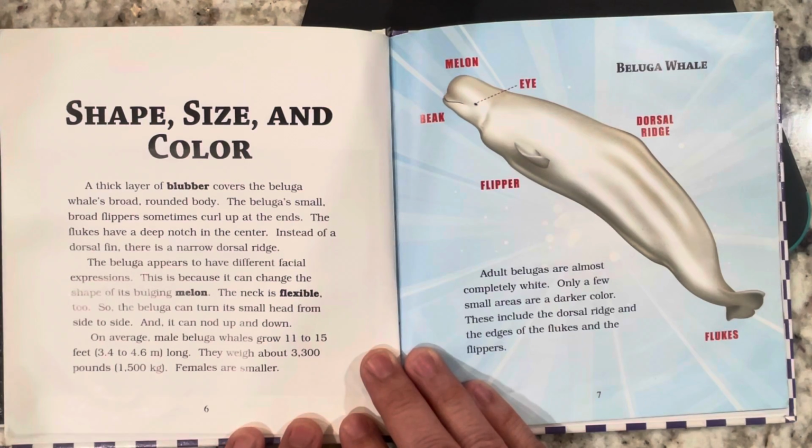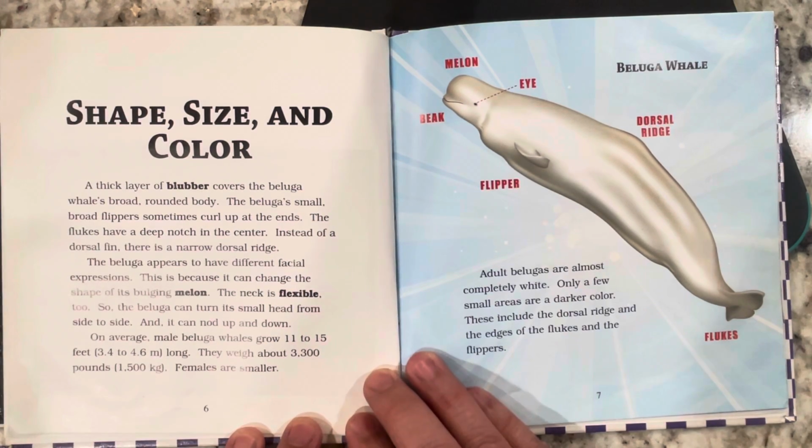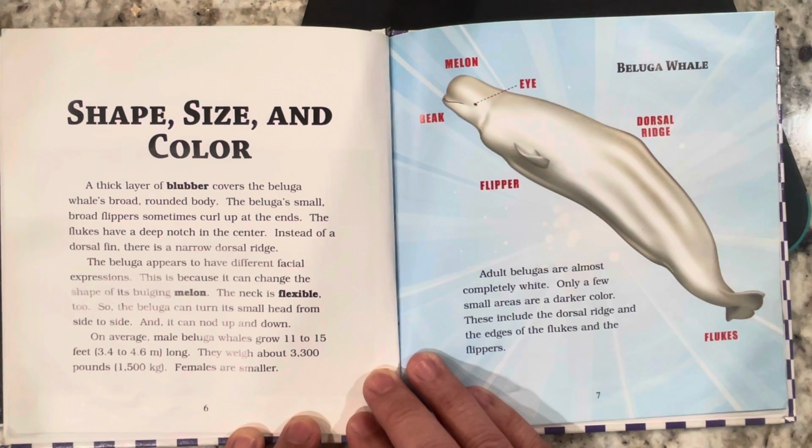Shape, size, and color. A thick layer of blubber covers the beluga whale's broad, rounded body. The beluga's small, broad flippers sometimes curl up at the ends. The flukes have a deep notch in the center. Instead of a dorsal fin, there's a narrow dorsal ridge. The beluga appears to have different facial expressions. This is because it can change the shape of its bulging melon.